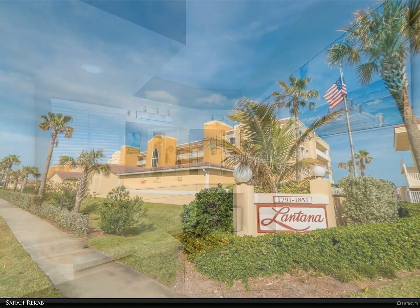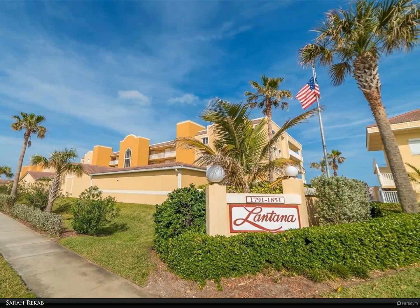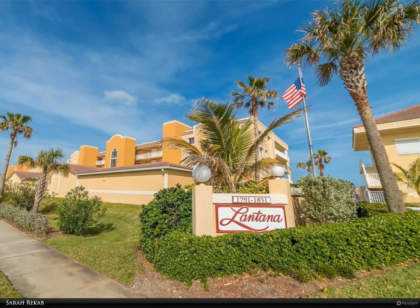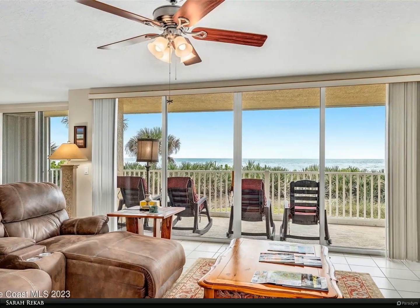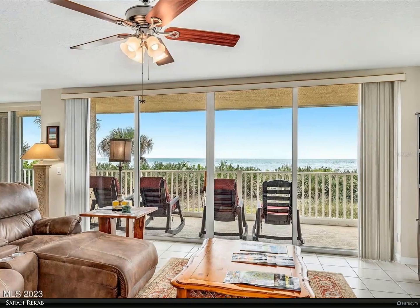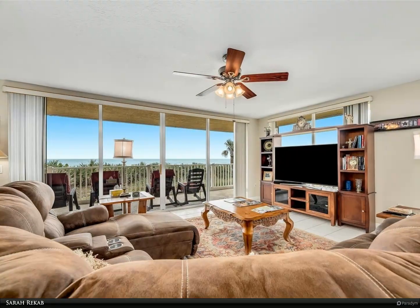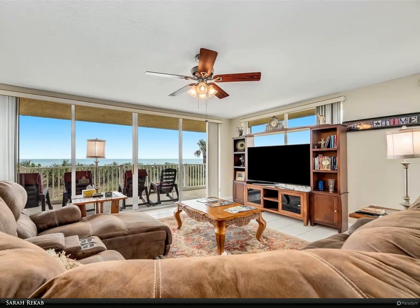Corner unit. Wraparound balcony. Open floor plan. Panoramic ocean views. Brand new sliders. This convenient and elegant ground floor unit proves that not all first floor views are created equally. Walk steps to your garage or gaze at the Atlantic from your generously sized, southeast wraparound balcony.